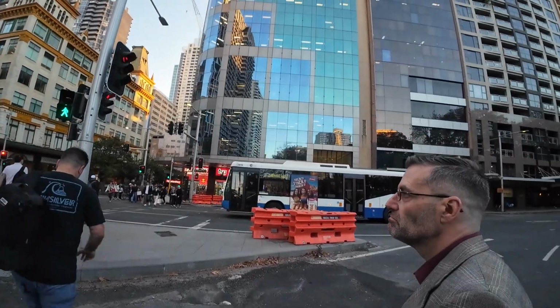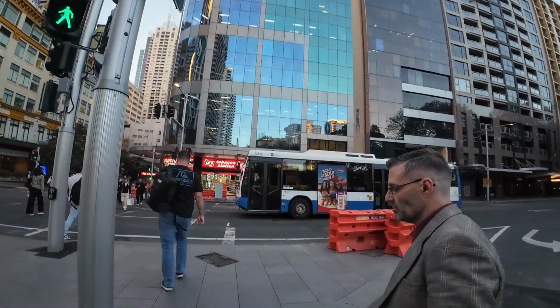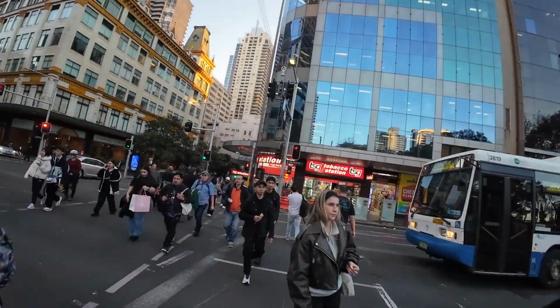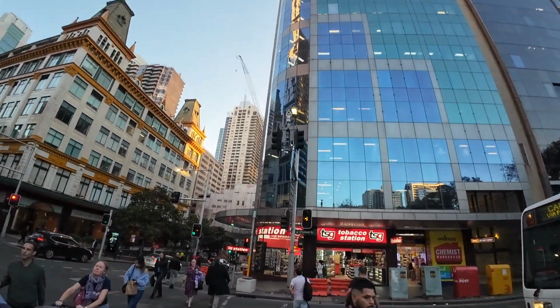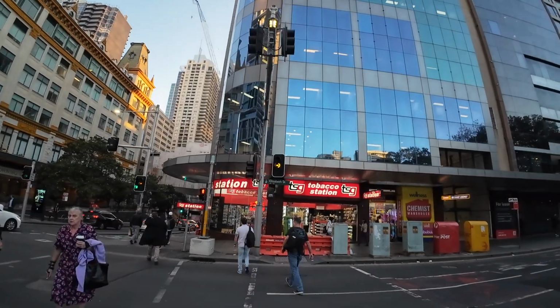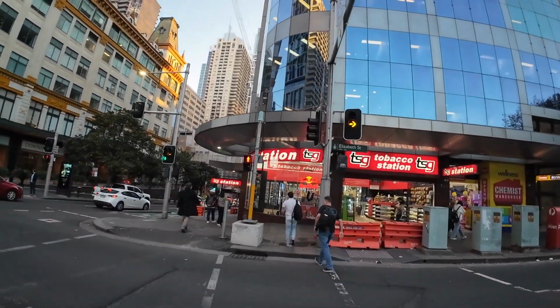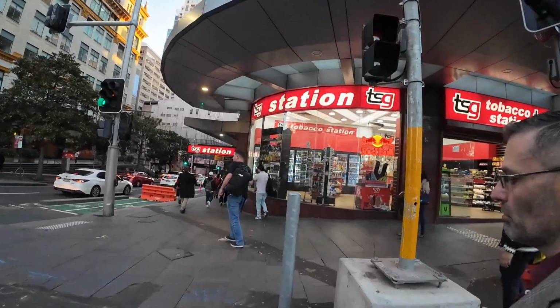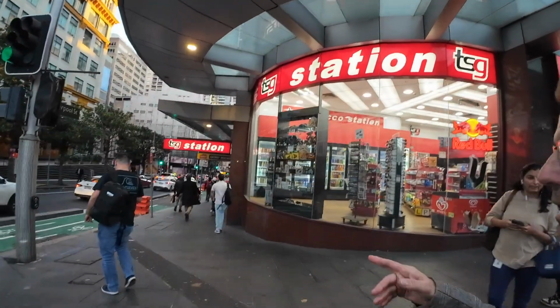Let's see what else we can catch on our way to Glebe. There must be more. I'll put that up on the website. I think there is around this part of the city. Does it intersect with Town Hall here? No, we're further up now. We're further up, yeah, okay.